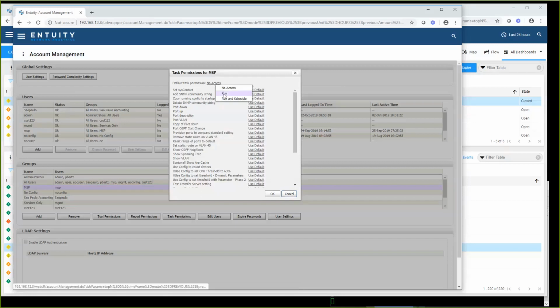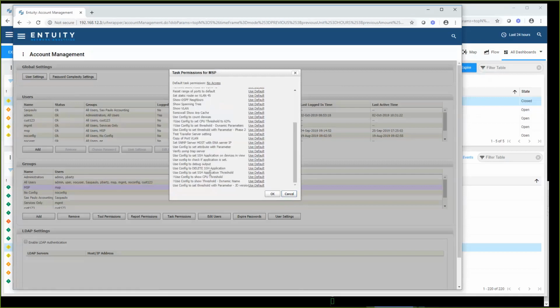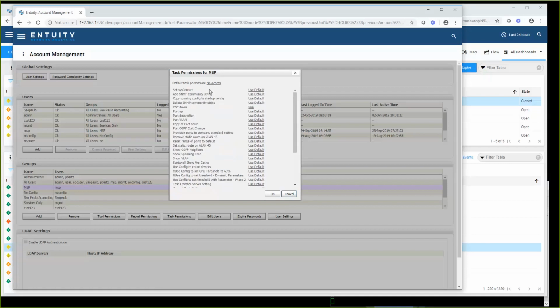I can do it as a default setting. So I can either give them run and schedule, or I can look at the port down task and set this user up to be able to run this one specifically. So again, very easy to do it at the group level. As I create configuration tasks, this list will continue to expand. So from a best practice, I'd probably say keep no access as the default, and then just give people access to the ones that are needed. Questions? That's it for today. Okay. I'll stop sharing here.